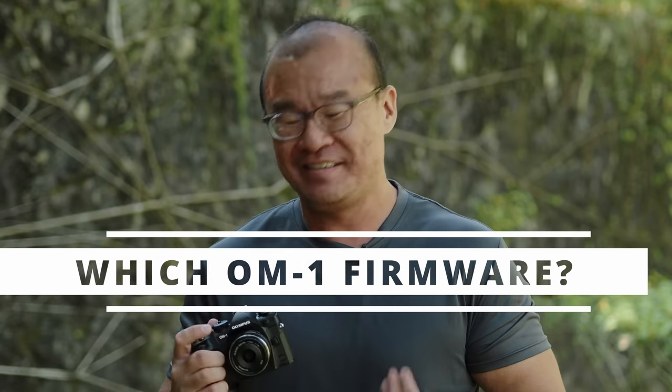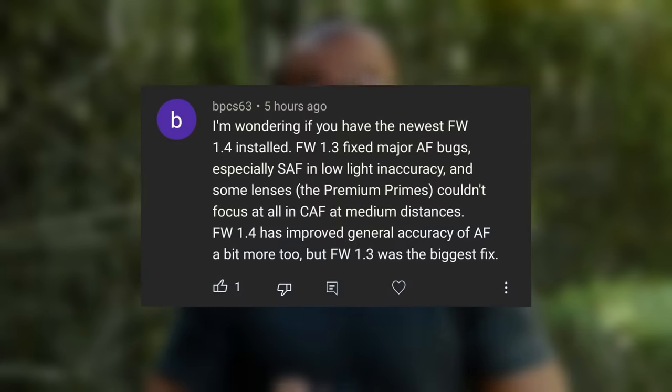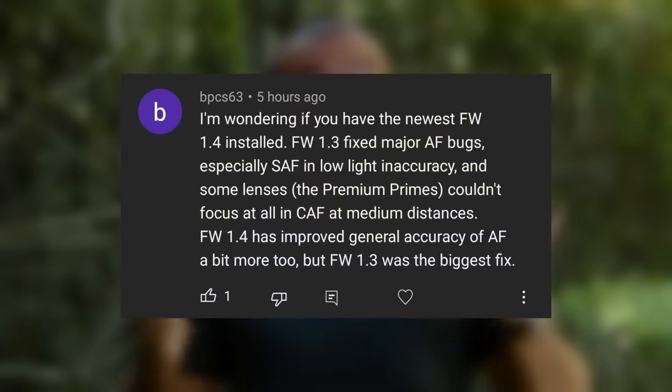I have received a lot of comments on that previous video, some asking several questions, some seeking clarifications, and I intend to address some of them in this particular video. One of the popular questions that I get asked was, which firmware was used on this OM-1 camera when I tested the autofocus? Well, it was the latest firmware version 1.4.